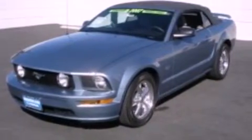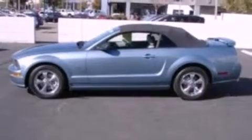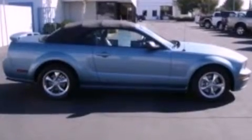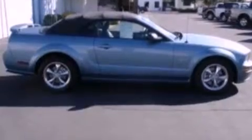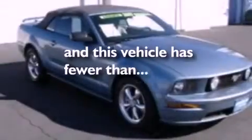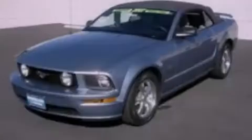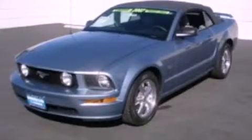Features include a multi-link rear suspension, aluminum wheels, a low tire pressure indicator, a rear spoiler, an engine immobilizer theft deterrent system, 12-volt power outlets, front fog lights, a traction control system, air conditioning, and this vehicle has less than 71,000 miles. Contact us today to schedule your opportunity to see this automobile in person.